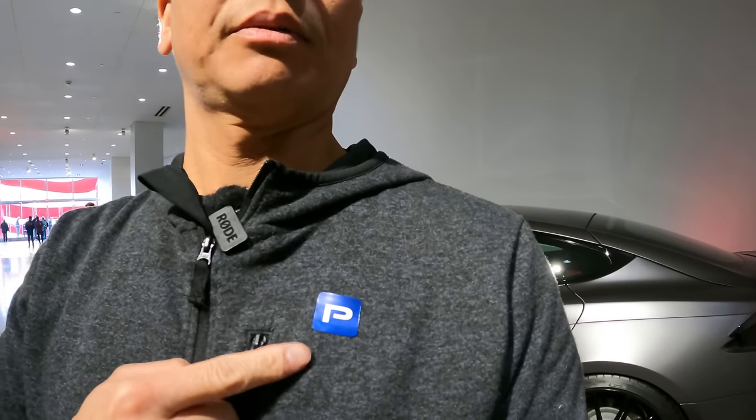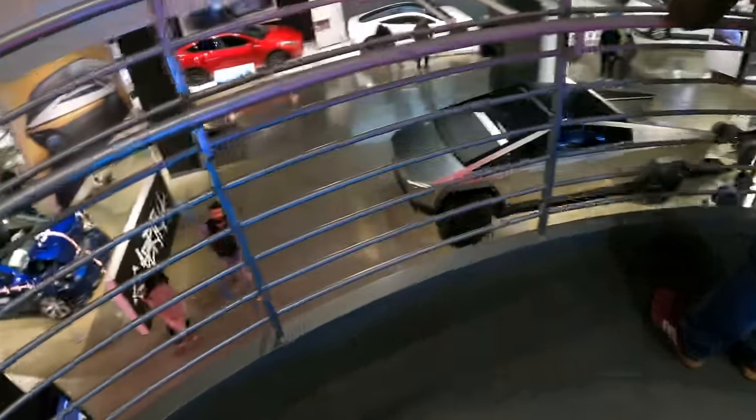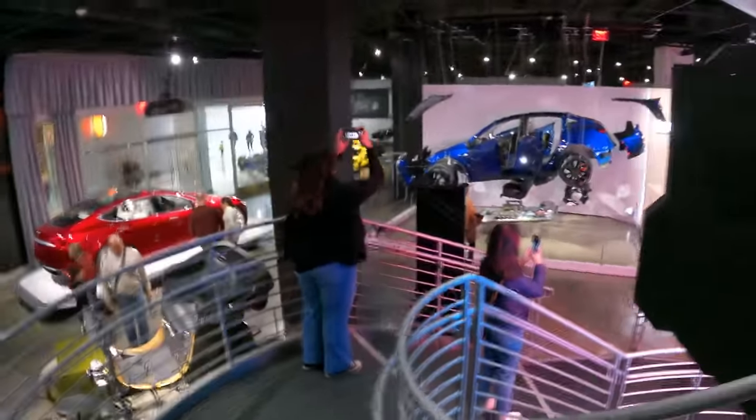Very cool. Okay, I bought a ticket. There we go. P indicates I am in. I paid, I'm ready to go. Okay, walking down the stairs to the first level. Can already see the Cybertruck down there. Looking forward to this bit. The anticipation is building. And there we go. Here's the Tesla section. This is what I came to see.